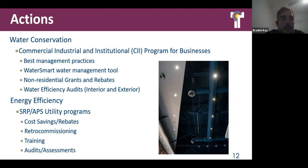They want our conservation program for commercial, industrial, and institutional customers to be easier to use, to be more widely used by businesses, to have more grants and rebates, and to do more audits. So they were really interested in us doing more on the water conservation side for business.